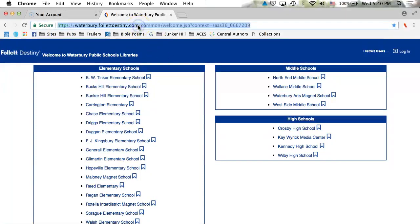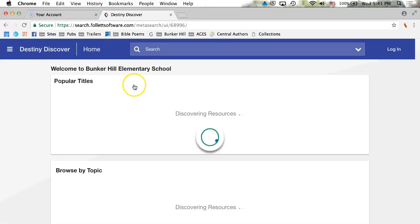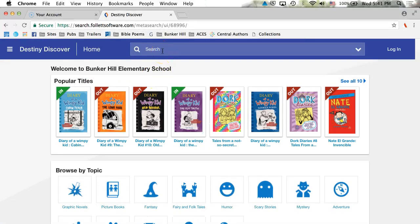I just wanted to show you that I added free databases to Destiny. So if you go to waterbury.bollettdestiny.com and you click on Bunker Hill and on Destiny Discover, teachers or students can type whatever you like into the search. So I'll try turtle.